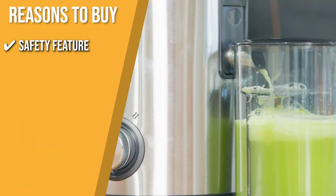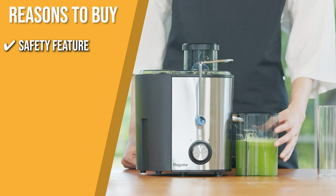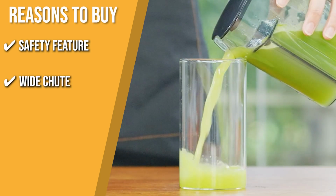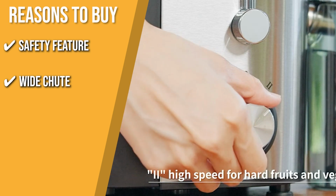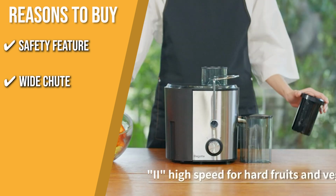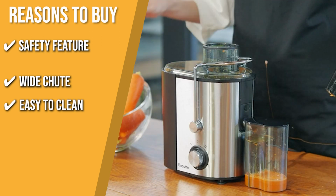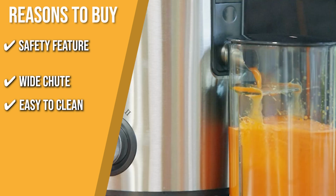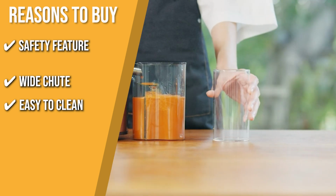Safety feature. It has a safety locking arm design that makes sure the cover is on tight while operating. Wide chute. This compact juicer features a wide feed chute, which means you don't need to cut fruits and vegetables into small pieces. Easy to clean. Detachable parts of this unit are dishwasher safe. What's more, you'll get a free cleaning brush in the package, which makes cleaning easier and faster.